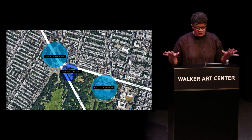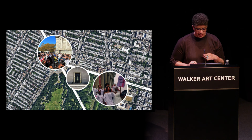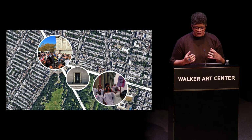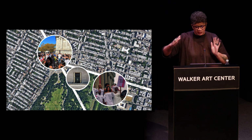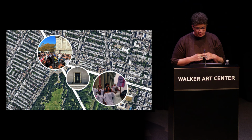So I just want to sort of situate us into where we are. Central is located between the neighborhoods of Prospect Park and Park Slope. It's across from Grand Army Plaza, which is sort of the entrance to Prospect Park. And Grand Army Plaza is a big gathering place. It's where everyone came to party after the election in 2020. We sit right in between these two major thoroughfares, Flatbush Avenue and Eastern Parkway, and they're both popular routes for protests and marches and parades. It's a hub.